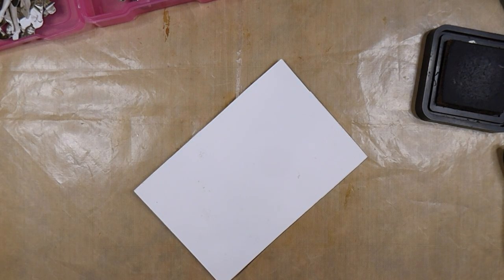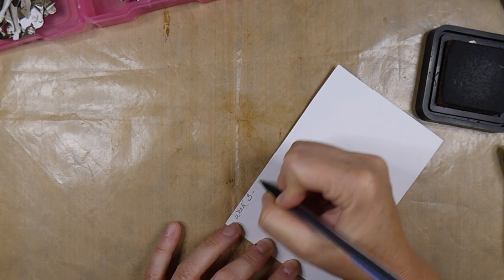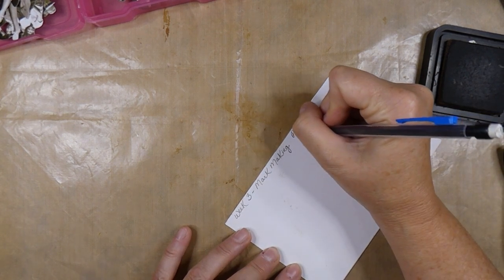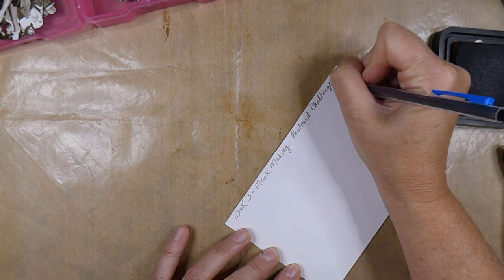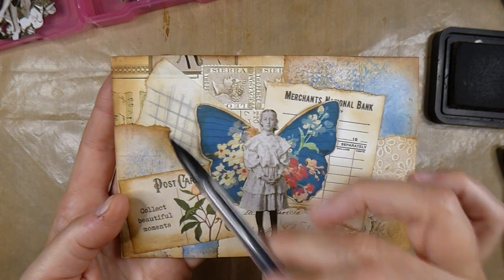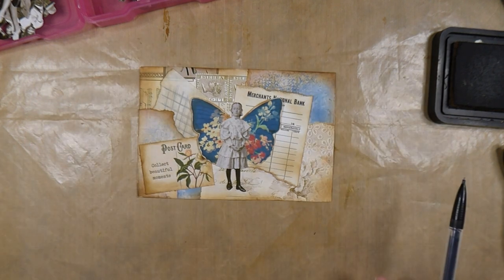And I just started writing, what's today's date? I don't know, but anyways, I'll put week 3 mark making. Postcard challenge. And then I'll date it as soon as I can find my phone. So yeah, that's how it's come out. That's my mark making in the background. Does it need anything else?